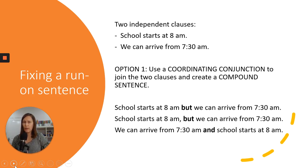Sometimes people put a comma before but, particularly in American writing. School starts at 8 a.m., comma, but we can arrive from 7:30 a.m. Both of those will be correct under different style guides. And then the third option is that we could use and. We can arrive from 7:30 a.m. and school starts at 8 a.m. So depending on how you want to put the ideas together, you can choose different coordinating conjunctions and put the clauses in different orders.